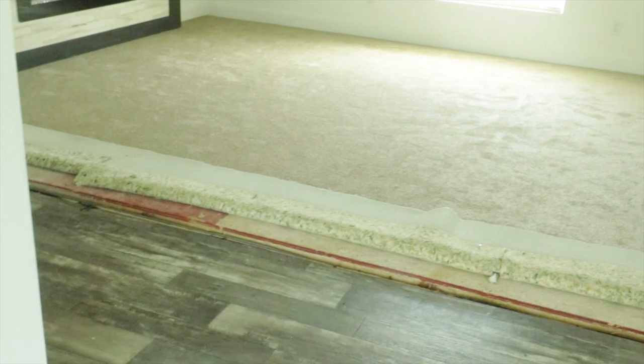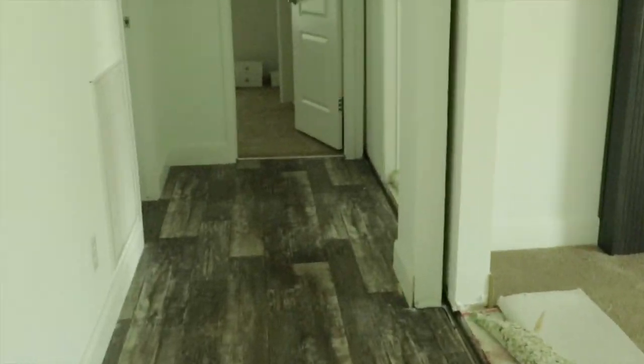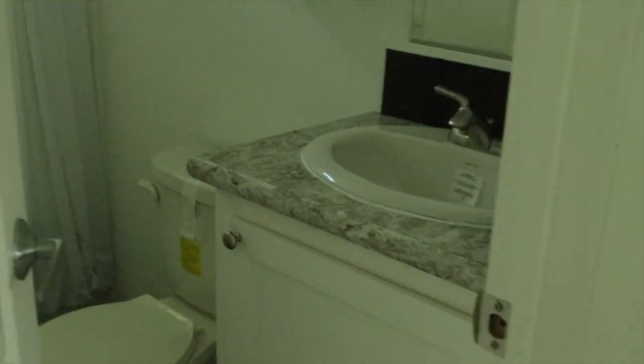All right, back into the living room. To the left here, you have the guest bedrooms. Here's the bathroom that we just saw. You have a sink here, kind of a medicine cabinet type area there. You've got a transom window in this bathroom, and you've got your tub shower combo. And again, this door goes to the laundry room.